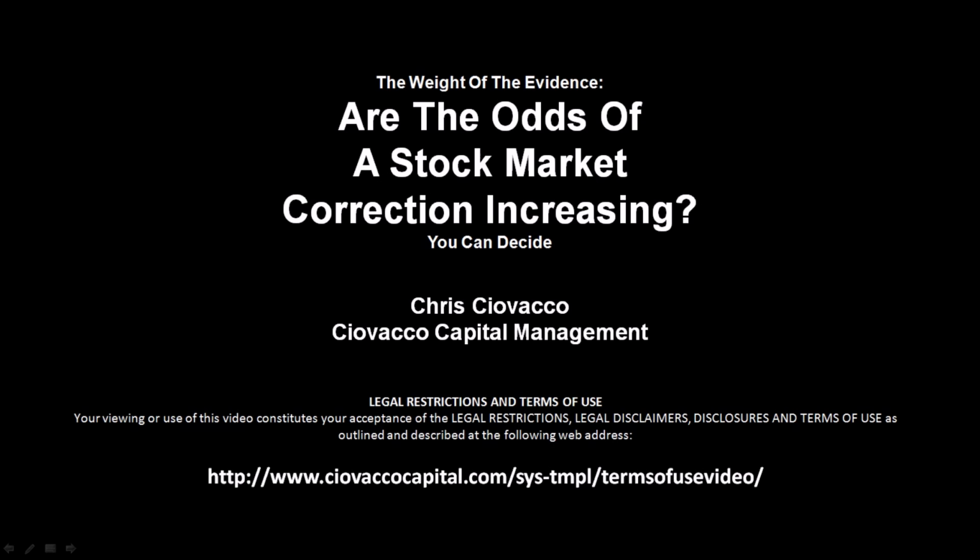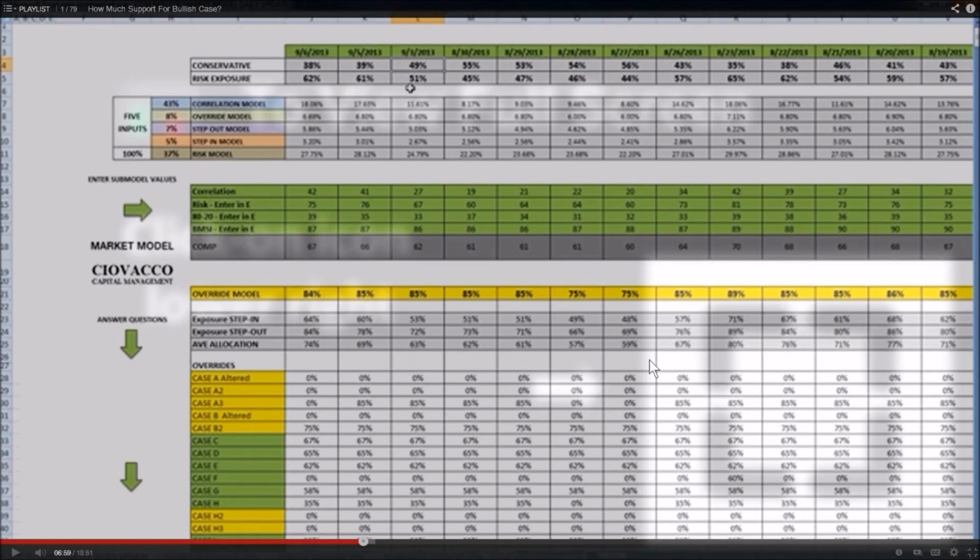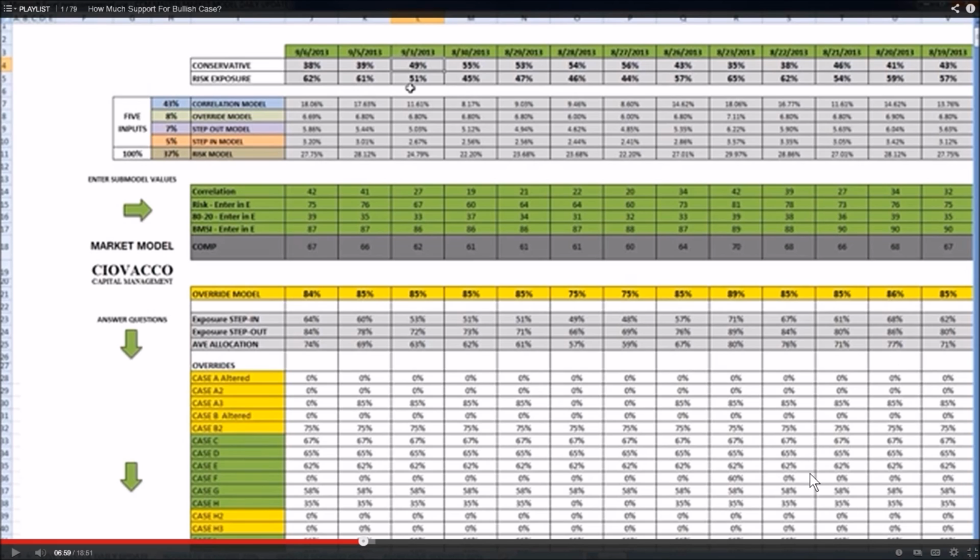In this week's video, we'll examine numerous charts to help us answer the question, are the odds of a stock market correction increasing? To view the video in full screen mode, use this icon in the lower right-hand corner of your video player. To improve the clarity of the charts, use this icon in the lower right-hand corner of your video player.